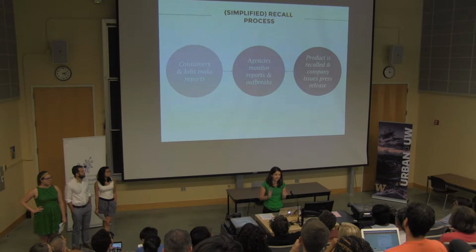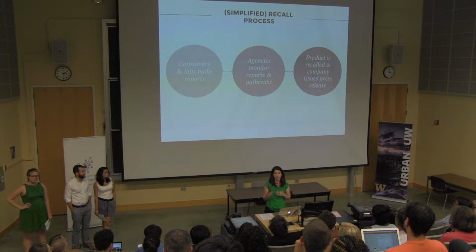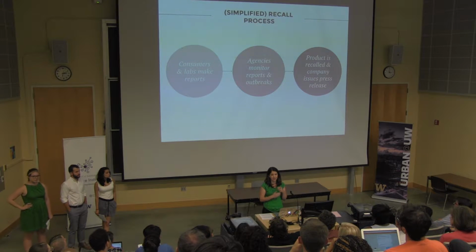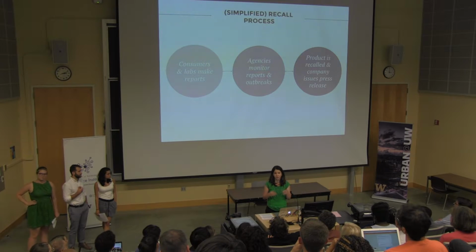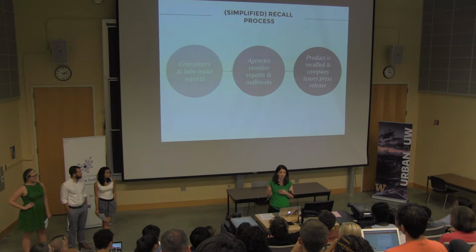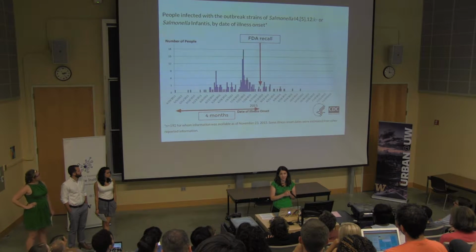This is a very simplified version of the process for recalling foods. So if someone gets sick from a food product, they might make a report to their local health agency. If they seek medical treatment, they may get diagnostic testing, and those labs may also make reports to the local health agencies. And the health agencies will monitor these reports and outbreaks, try to look for common sources or causes, and if the evidence becomes strong enough, then they may recommend that the product be recalled, and if the product is recalled, then the company would issue a press release to that effect. But as I said, this process is very time-consuming.